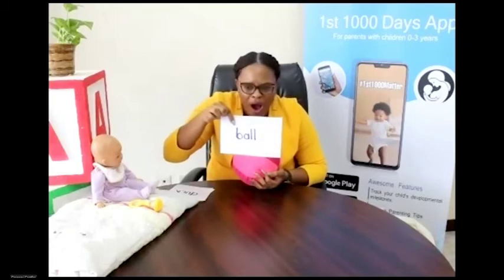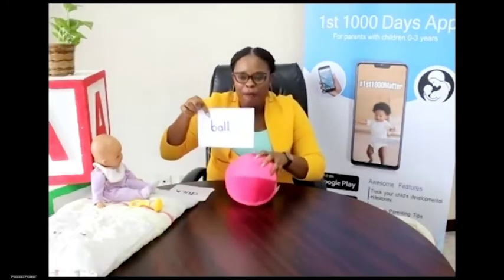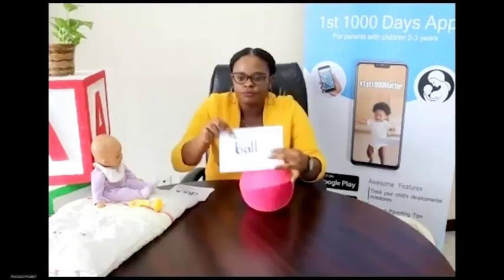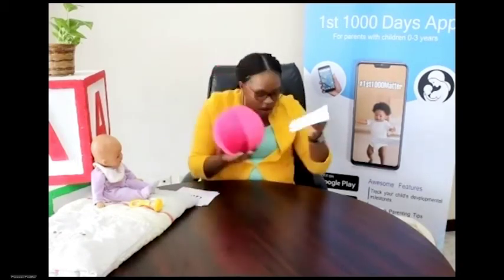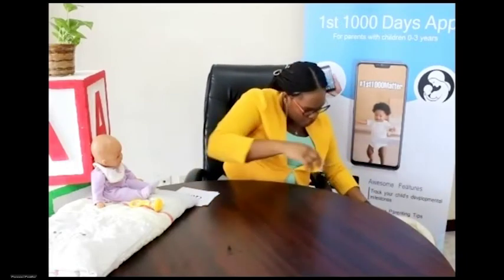Can we spell the word ball? Ball also begins with what sound? It begins with the same sound that bottle begins with. B. And which letter do we say makes that sound? The letter B. Good job. And as I look down, I found the word ball. Yes, this is a ball. And let's spell ball. B, A, L, L, and that spells ball. Let's spell it for Hannah. B, A, L, L. Good job. So this is a ball. Okay, let me put the ball down. We are putting the ball down.